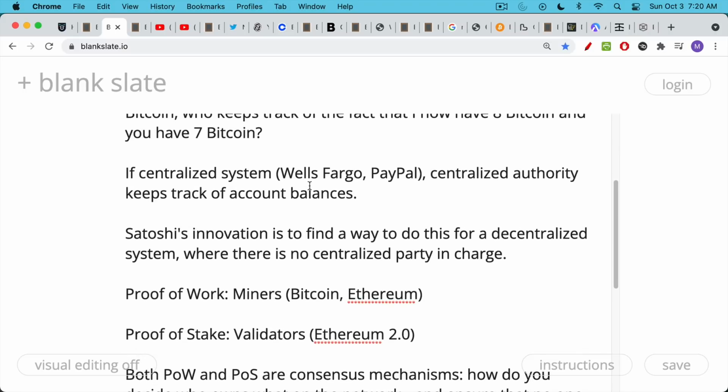Well, in the traditional financial system, if you're doing this using dollars and you're using Wells Fargo or PayPal or a centralized exchange, a centralized system like a bank, the centralized authority will keep track of account balances. If I send you $10,000, they'll debit my account $10,000 and they'll credit your account $10,000. And we rely on trusted centralized authorities in order to do this.